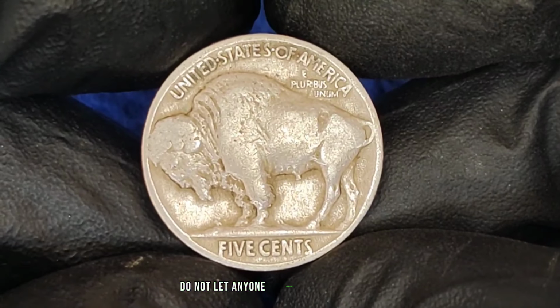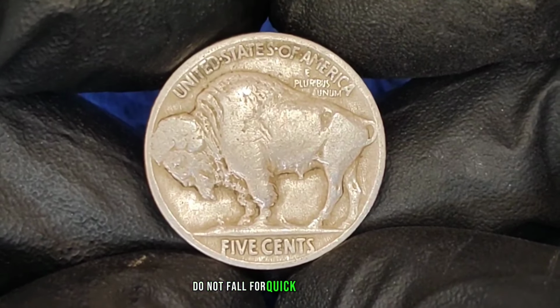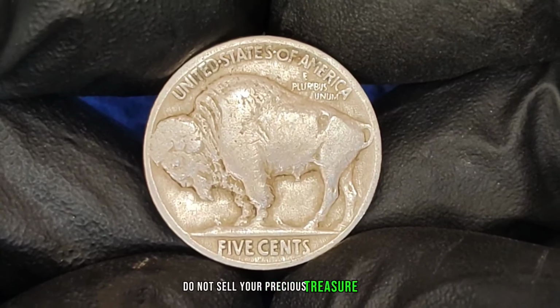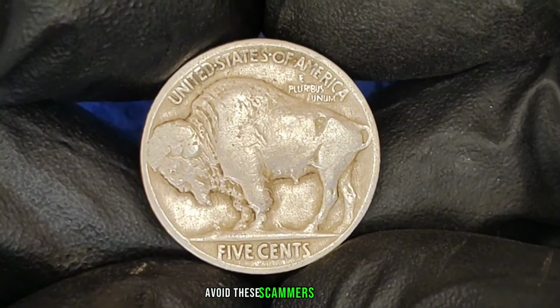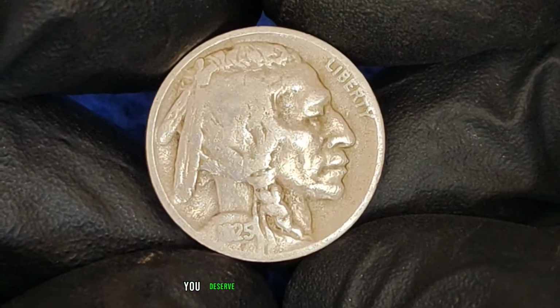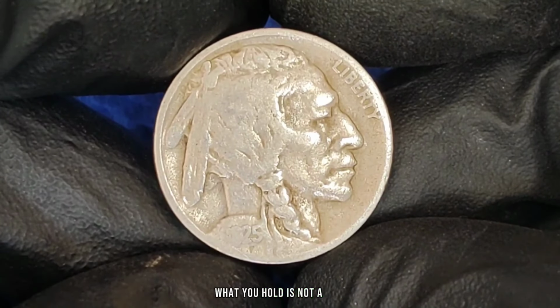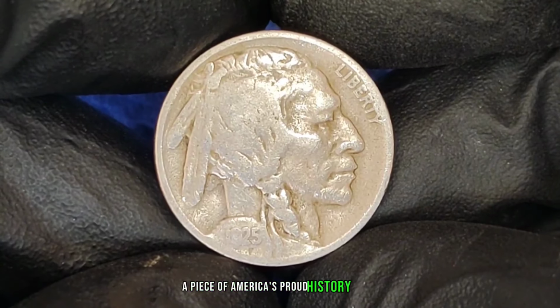Do not let anyone convince you to sell it for pennies on the dollar. Do not fall for quick cash scams or lowball offers. Do not sell your precious treasure to a common buyer at cheap prices. Avoid these scammers. Trust me, and don't waste your precious treasure. You deserve the true value of what you possess. What you hold is not a coin, it's a gateway to wealth, a piece of America's proud history, and a generational asset.